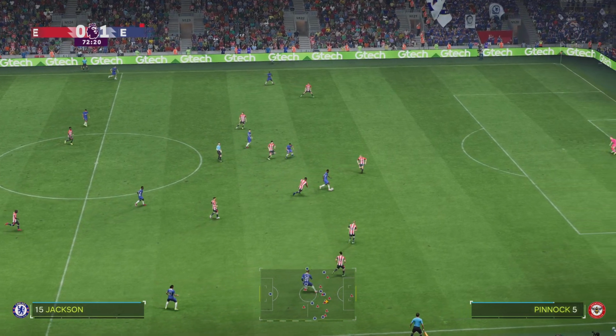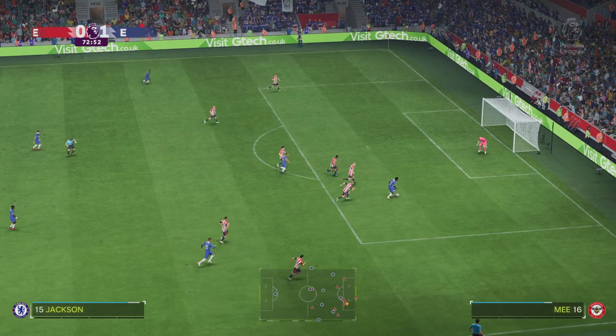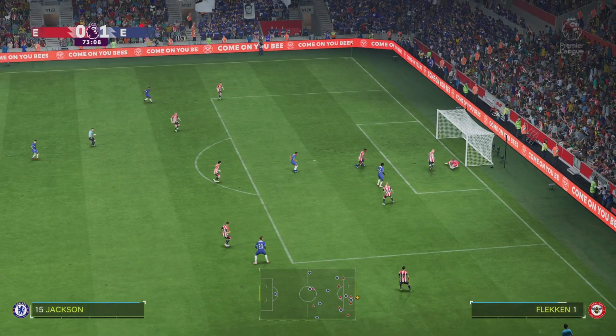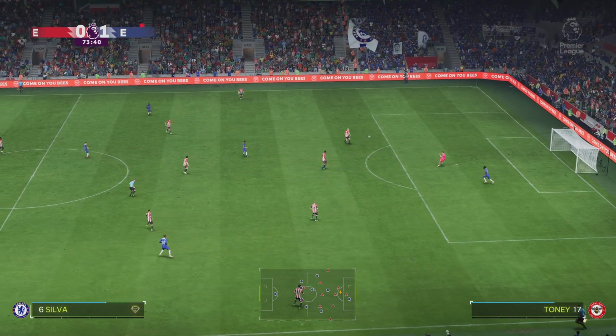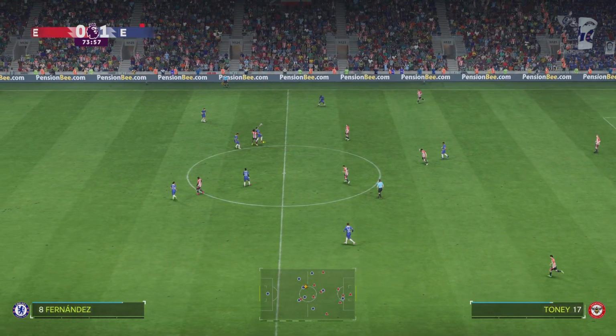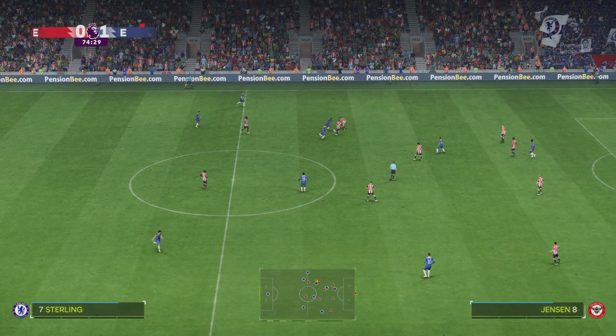Jackson. It's there for him. Well, I think in fairness, the keeper was expecting to be worked a bit more. I can't believe he didn't score there. Mind you, nor can he. Now, will the keeper have to pay the price for that mistake?